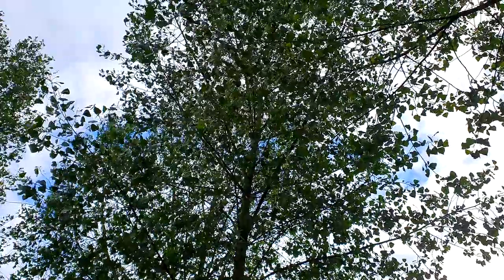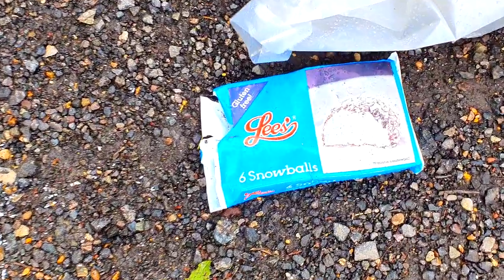He's right up the tree with my plastic container. Yeah, he's running away with my plastic container. Look, he's took my plastic container, the squirrel. Little bugger. He's eating all the coconut off of it. Look, this is what he was eating. Look, he's nicked a snowball.